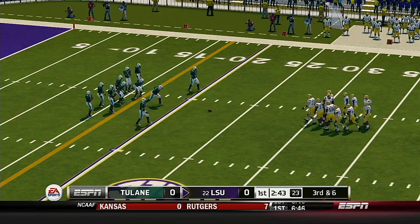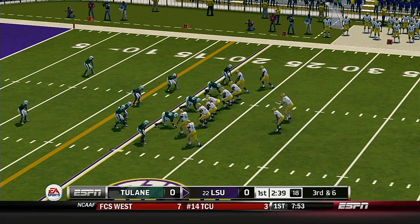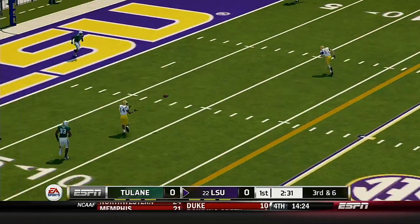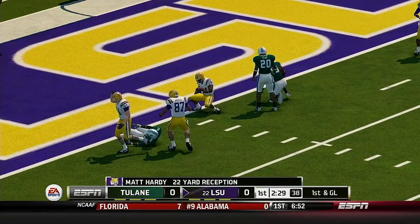Third down now, and they need to get it to the 17. Check 83, ball's going to 83. Black 68. There's a strike complete, and he's taken down at the 1 yard line.